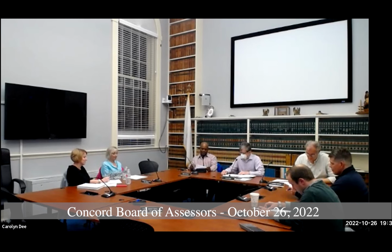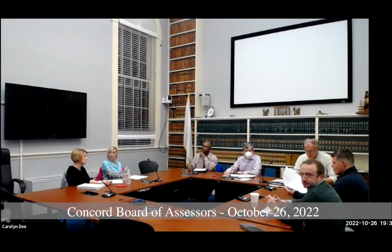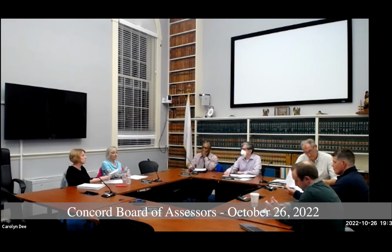Okay. So that concludes our discussion on the property values that we're doing in this book. So we can proceed to a release of lien. This is a property at 461 Old Bedford Road, right? Yes, Old Bedford Road. It's a Shimoni property.